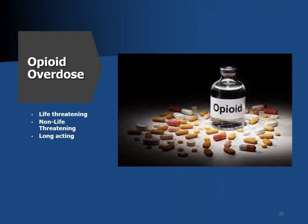For opioid overdose, give naloxone, also known as Narcan. If it's a life-threatening situation, give a higher dose, 0.4 milligrams to 2 milligrams rapid IV push. Non-life-threatening, give a lower dose of 0.04 to 0.08 milligrams every minute until you get a response. For long-acting opioids, consider a Narcan infusion.